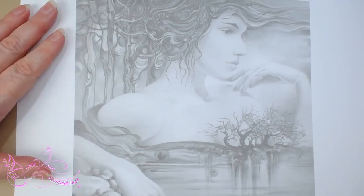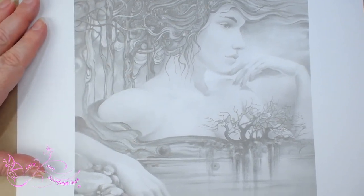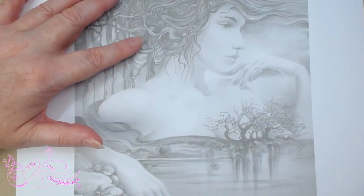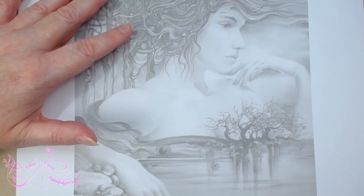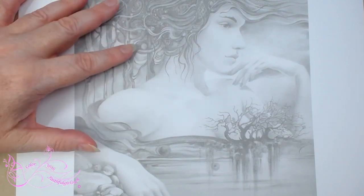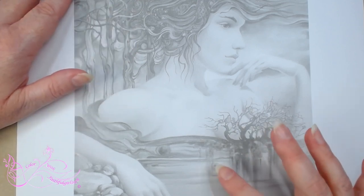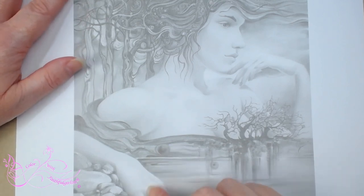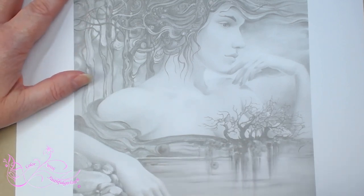So yeah, I'm going to colour it with markers and whatever else I need for this beautiful picture. It almost looks like she's got apples or something in her hair. I don't know what they are. They could be apples. I don't know, they could be birds. I'm not sure. It's just pretty patterns in it. Very pretty. Anyway, we're going to colour it.